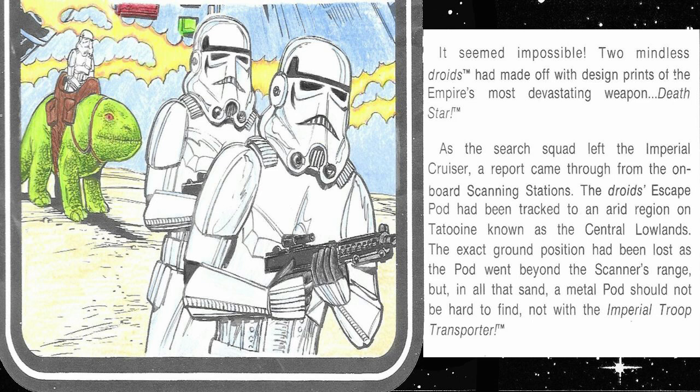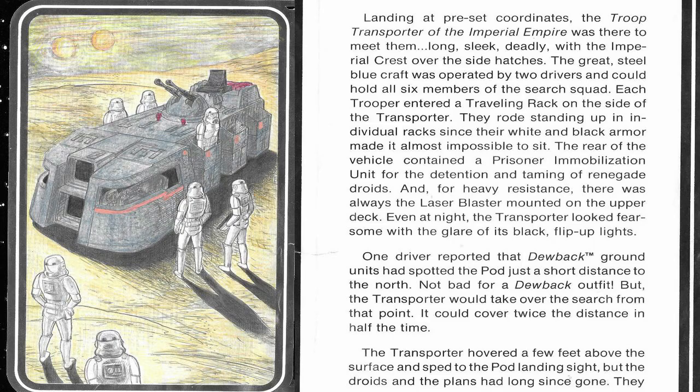As the search squad left the Imperial cruiser, a report came through from the onboard scanning stations. The droid's escape pod had been tracked to an arid region on Tatooine known as the Central Lowlands. The exact ground position had been lost as the pod went beyond the scanner's range, but in all that sand, a metal pod should not be hard to find, not with the Imperial Troop Transport.